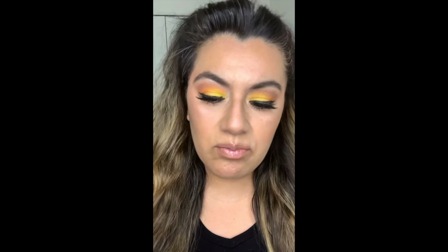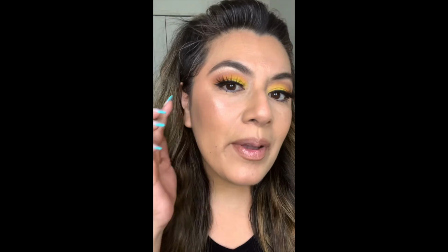So here's the final look. And what I just did is add a little bit more of highlighter. What I grabbed was actually from an eyeshadow, so I just applied it on top, right here, and on the eyebrow bone to give it more of a punch of highlight.